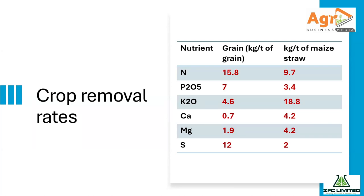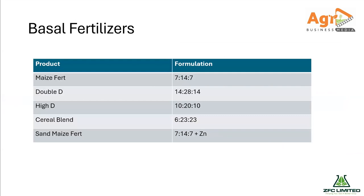So this is what we make use of for us to be able to customize a certain product to you, dear farmers. This is our strength as ZFC Limited. We can actually customize a product for you to be able to meet whatever nutrient requirements that you desire. It is not just something that we do willy-nilly. These are scientific calculations that we do, which are really important for you to understand, and we then give you the actual recommendations. So for the basal fertilizers, application rates range from 200 to 400 kgs per hectare, depending on the product that is being used.